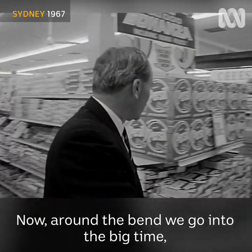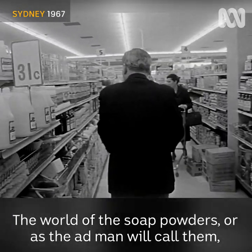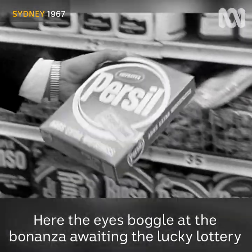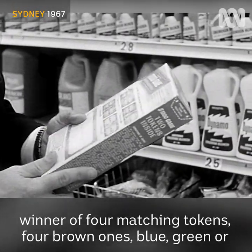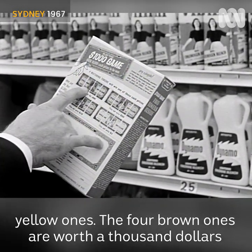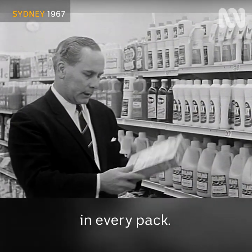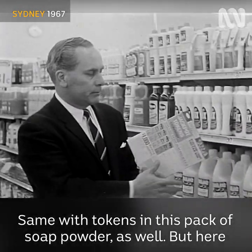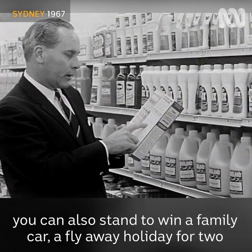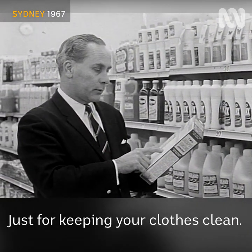Well, now, around the bend we go into the big time, into the competitions of skill and chance. The world of the soap powders, or as the ad man will call them, laundry detergents. Well, here the eyes boggle at the bonanza awaiting the lucky lottery winner of four matching tokens, four brown ones, blue, green, or yellow ones. The four brown ones are worth $1,000 in cash. And there are two of these tokens in one of these four colors in every pack. Same with two tokens in this pack of soap powder as well. But here you can also stand to win a family car, a flyaway holiday for two to New Zealand, or an Opera House lottery ticket, which of course could win you $200,000. Just for keeping your clothes clean.